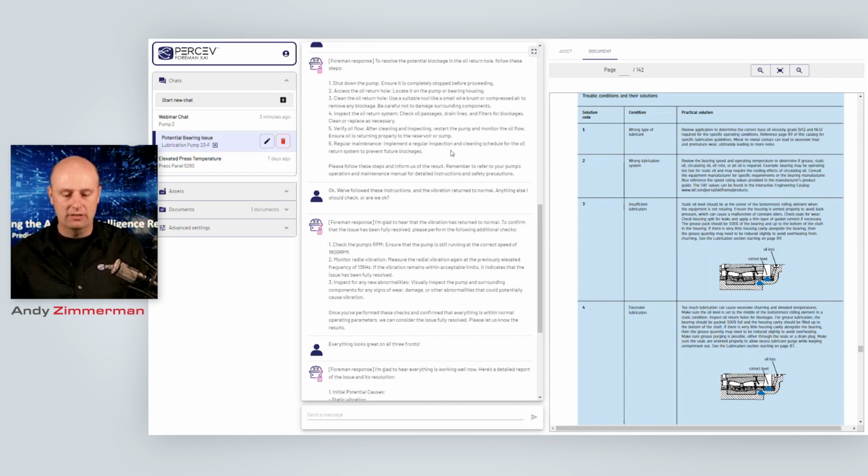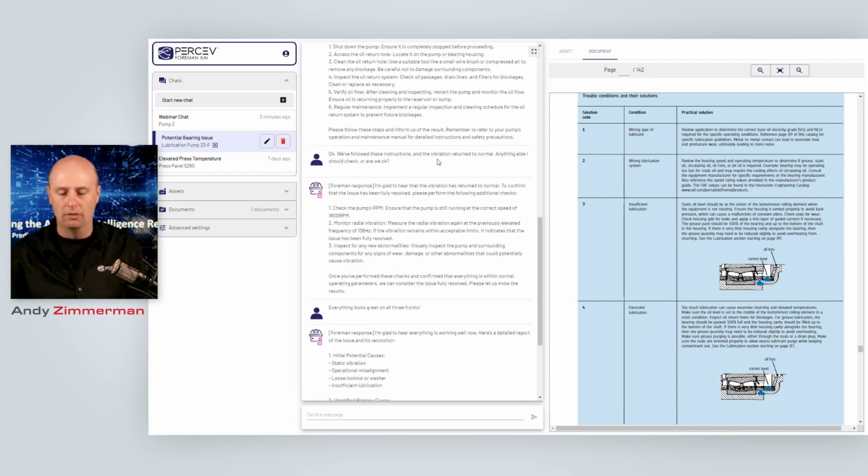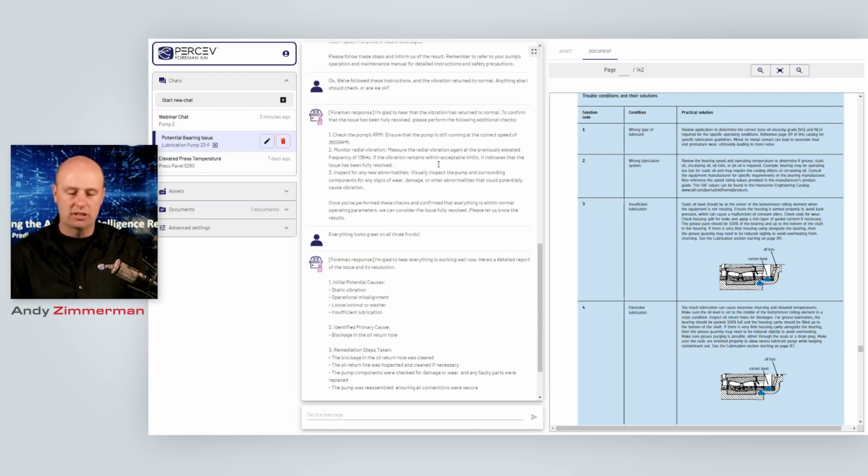did this fix it? Tell us what happens when you do these actions. The user checks back in. Okay, we follow these instructions. Our vibrations return to normal. Is there anything else we should check to make sure that we've actually repaired the problem?